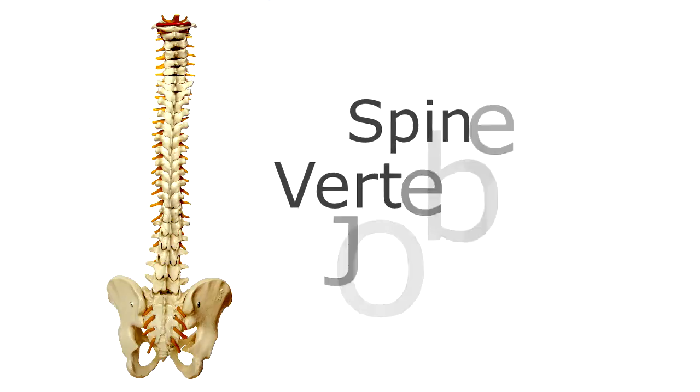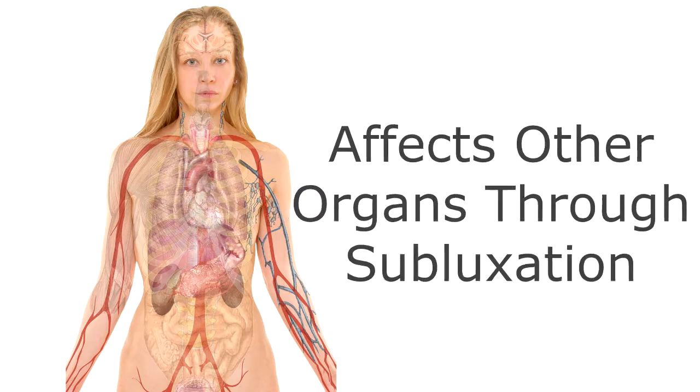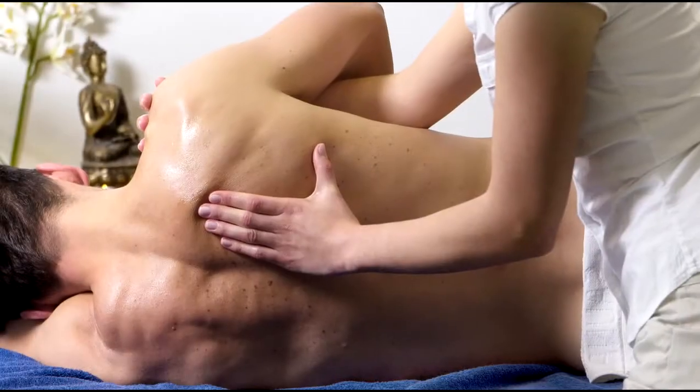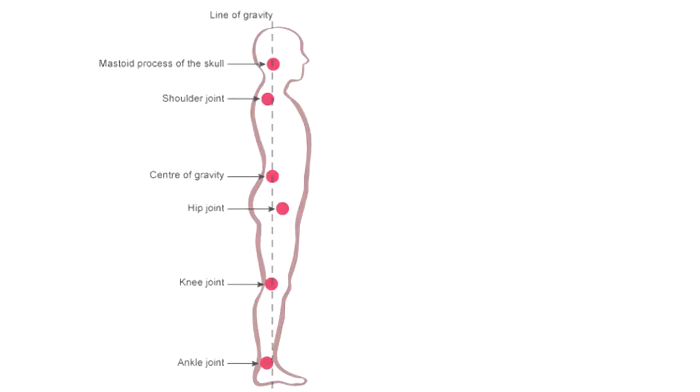This leads to not just degeneration in the spine and the vertebrae and your joints, but it also affects all the organs in your body through subluxations, because all the nerves that go through your vertebrae feed all the organs in your body. And if those nerves are pinched, the energy flow is just not going to be there. So standing straight puts us directly in line with the gravitational field of the Earth.